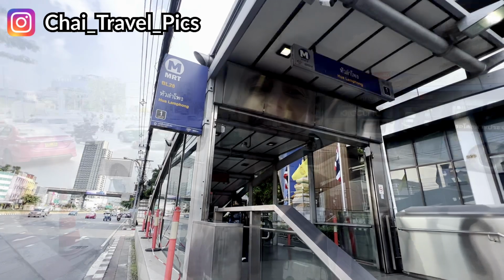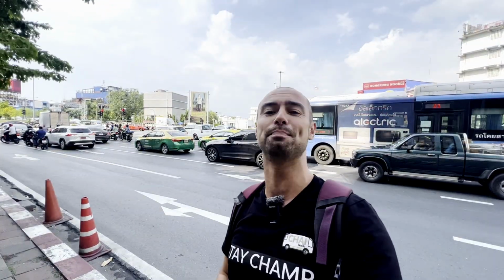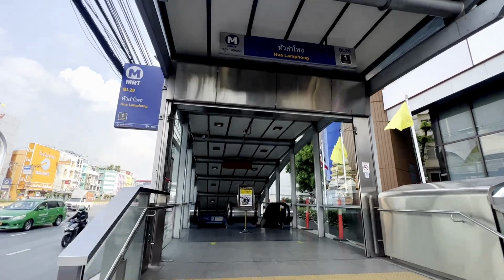We're standing at Hua Lumpung MRT train station, and this train station is going to get us all around Bangkok, basically. We're going to a place a lot of people may not have heard about yet. We're going to Thonburi. This is the other part of Bangkok that a lot of people skip when they are visiting Bangkok. So let me take you to Thonburi in This is Bangkok Part 7.